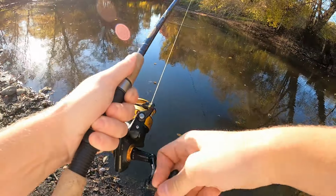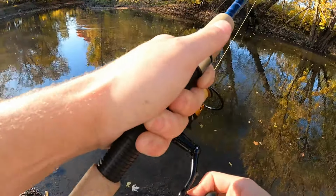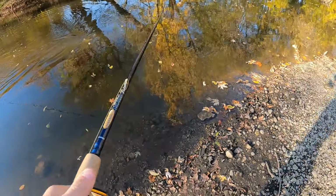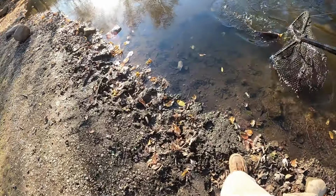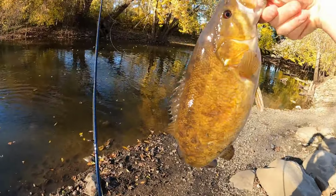Ooh. That's a nice bass, you guys. That's a big bass. Ooh. This is a nice smallmouth, you guys.